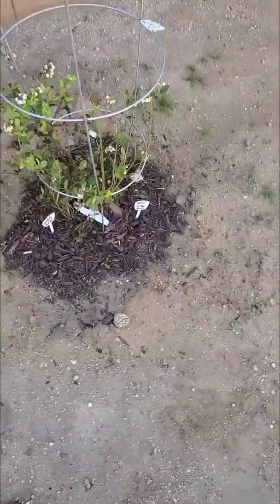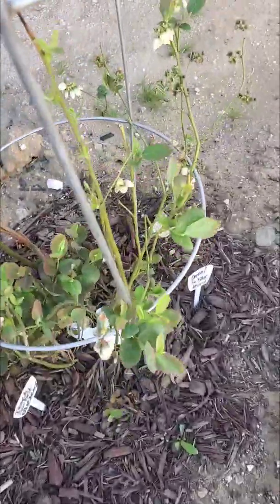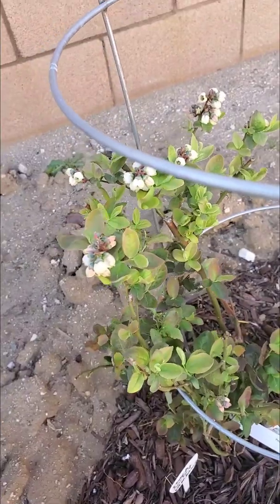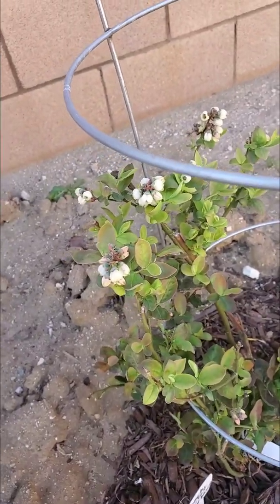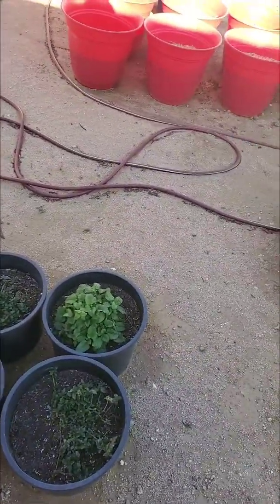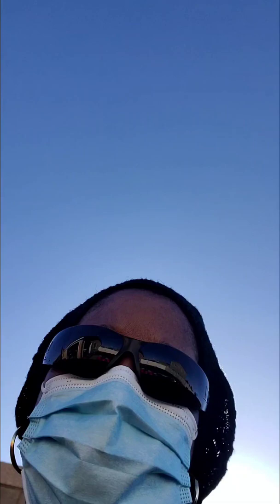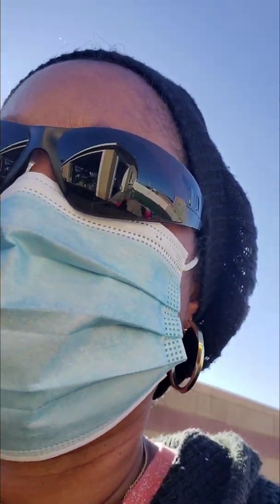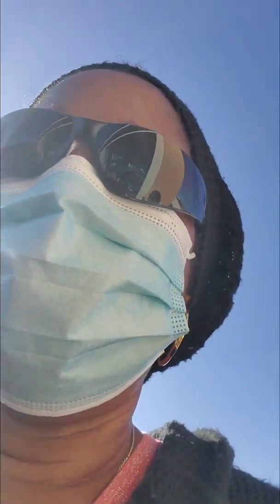Happy about that. I'm going to look at these blueberries too. Okay, these blueberries are forming more flowers again. Very happy. They're hanging in there. So yeah, I have a feeling the wind's going to pick up some more tonight. I really do. It has not slowed down.